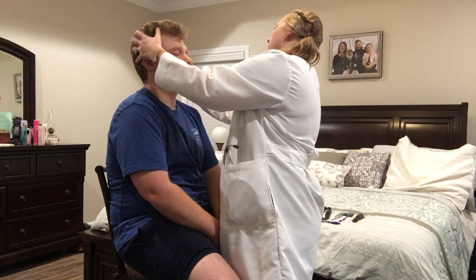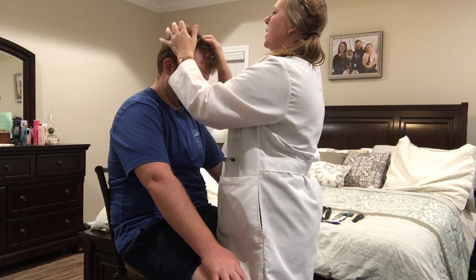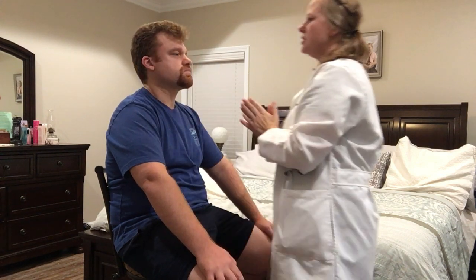I'm palpating for areas of tenderness, any depressions, hair distribution, and any scar in here. Any tenderness noted to your head? No. I'm going to also look at his face to make sure that it's symmetrical. We're going to be looking at facial cranial nerve number 7.